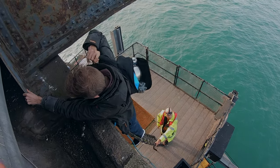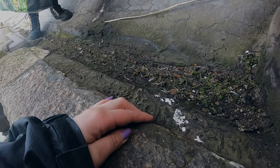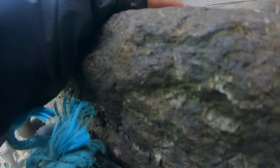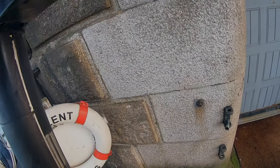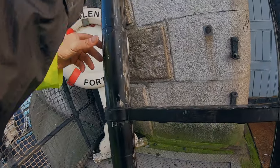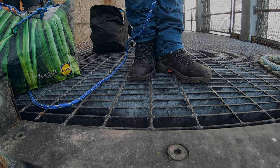Right, guys, and we are making the great descent down. My God. Oh, God, I don't like this. I really don't like this. Sorry, it's just nerves are starting to kick in now. Oh, I'm shaking really badly. Are you sure that's not going to fall? Final ladder, guys. I don't like this. I really don't like this.